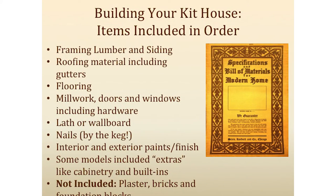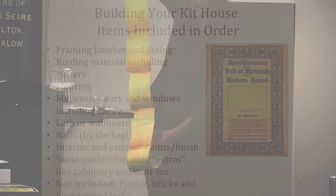the kit house. So, building your kit house. These are the items that would come with your order for your kit house. The build materials for modern homes. Framing and lumber and siding, pre-cut. Roofing materials including gutters, flooring, millwork doors, windows, including the hardware that went with them, so sashes, glass, obviously. Lath or wallboard.